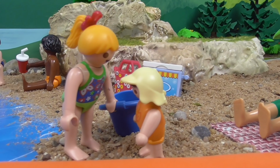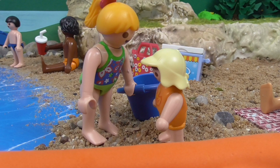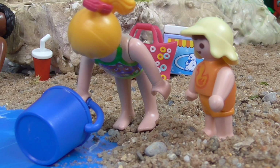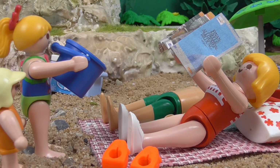Anna, I've got an idea. Let's splash Mummy. Oh yeah, let's splash her. It'll be funny. We'll fill this bucket right to the top. Yeah. Oh, it's so heavy. Let's get over to Mummy, quick, but be very quiet. Okay!